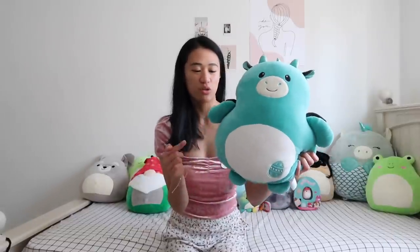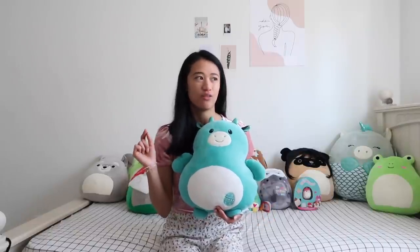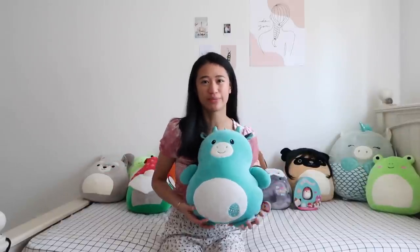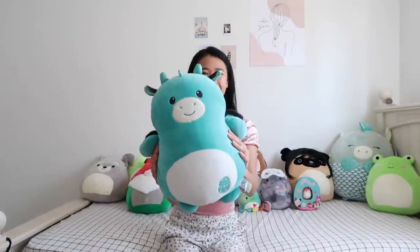Tatiana the Dragon, so she is a Squishmallow Flatty. These are my favorite types of Squishmallows. And I'm very, very sad that they did not bring it around for Easter again this year. Now they have the big hug me's. They have different versions of Squishmallows, but why? Were Flatties not popular? Am I the only one who really likes Flatties? I'm so sad that they don't make these anymore.